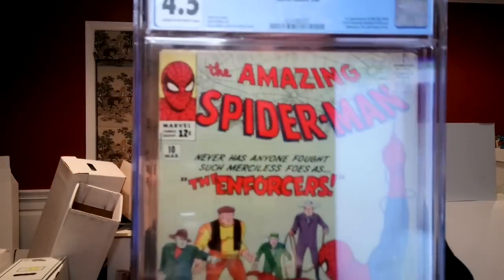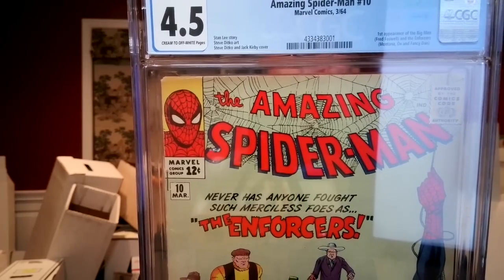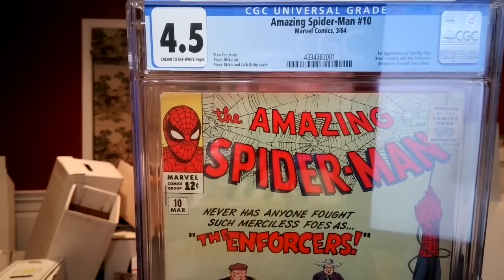So let's just start with the books. We're going to do Amazing Spider-Man number 10, and I'm going to show you the certification numbers so you can check out the grader's notes and the high-res scans of the books on the CGC website. Amazing Spider-Man 10 in a 4.5, $300. And that's cert number 433-438-3001. And again, you'll see high-res scans on the CGC website. They do that with new books, which is pretty cool.